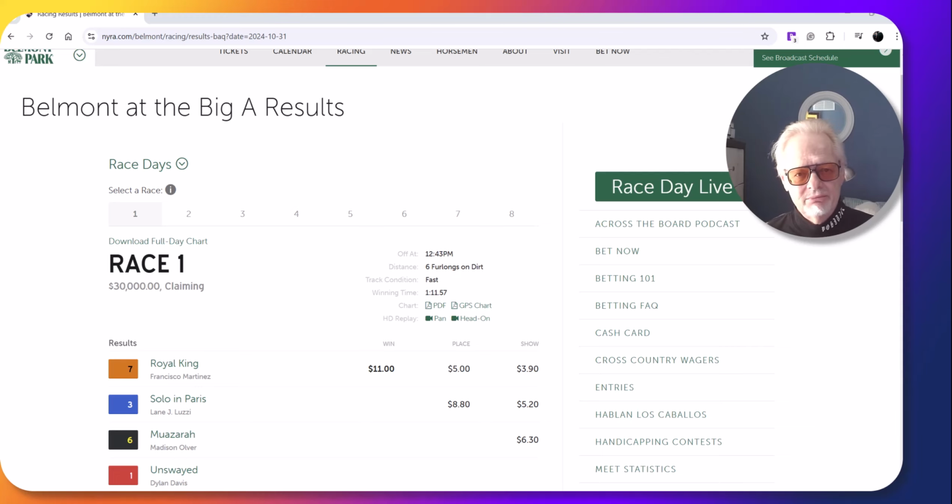Going to look over some results at Aqueduct. Well, this was actually Belmont at the Big A on October 31st, which was just 12 days ago. And I'm going to show you some of the ways to use these two systems, Formula Pro and Power Pace, that I have. The things I'm going to show you here, I also tell you in the documentation that comes with these programs, to look for these angles and how to use them. But it's good to put it on video. A lot of people like to see exactly how it works.